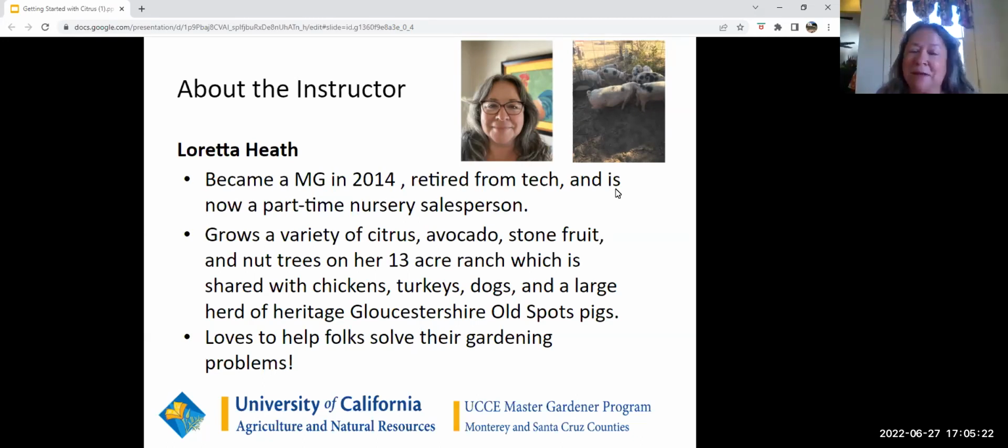Hi, everyone. I'm Loretta. I've been a master gardener since 2014. I'm retired from being a programmer for many years, and just realized I really loved horticulture a lot more than sitting on a computer. So that's why I grow a lot of edibles, mostly citrus and avocado, stone fruits, and pigs. I have a heritage pig farm where I'm trying to preserve the breed. Welcome, and I just really like solving your garden problems. I have been working for about the last 3 years at the garden company on Mission Street in Santa Cruz, and I've really got a chance to learn a lot about customers' issues with citrus and how we could help them out. I also worked for a while before COVID hit for Four Winds Growers, who are our local citrus propagators here in Watsonville. So anyway, we'll get started then.